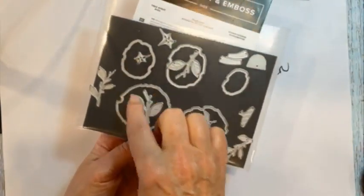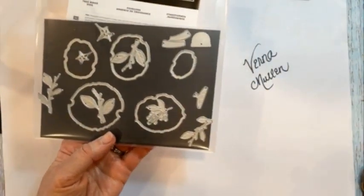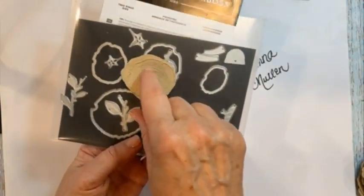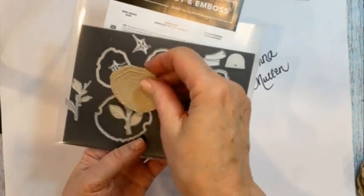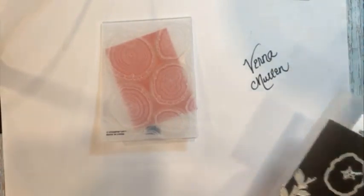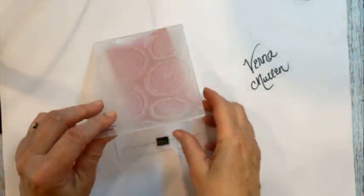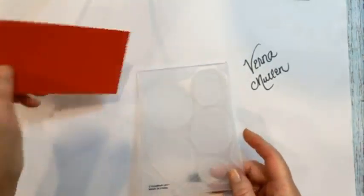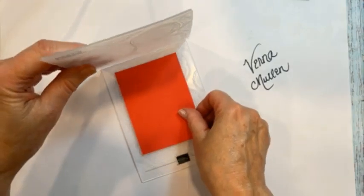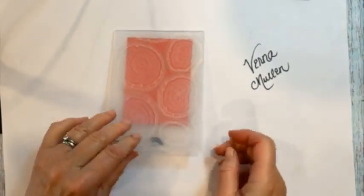these little circular oval die cuts will cut out a piece of cardstock so you can do a sentiment on there, and you can layer that on the piece of wood. So that's a really neat set. Great for men or Christmas, nature cards.